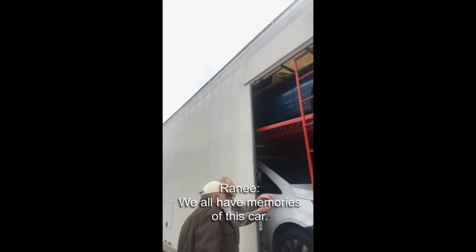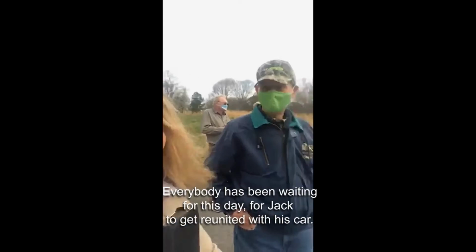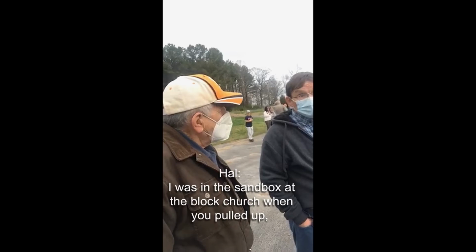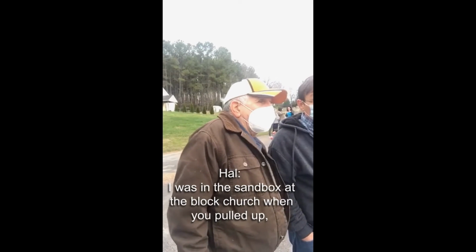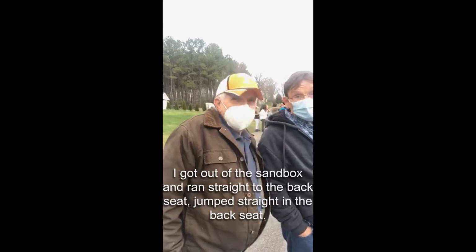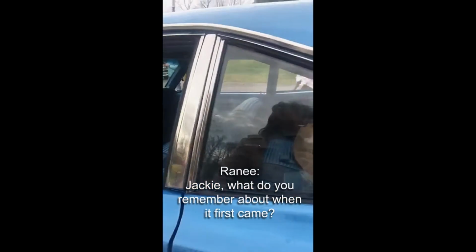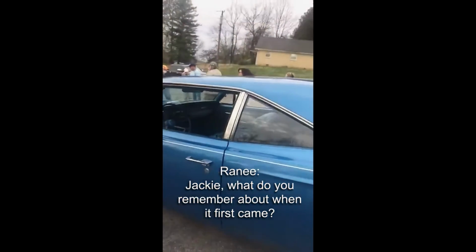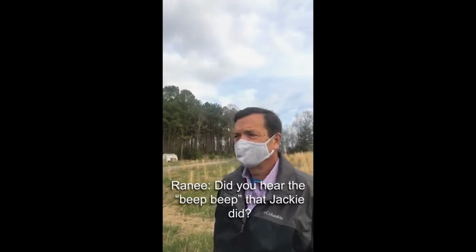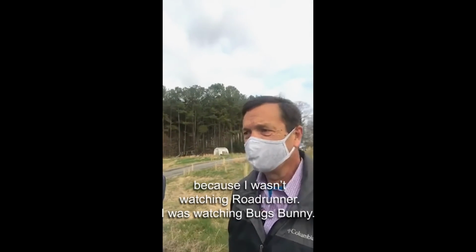We all have memories of this car. We've waited all 5 years. Everybody has been waiting for this day for Jack to get reunited with his car. I was in the sandbox at the block church when you pulled up and you got out and said you want to go for a ride. I got out of the sandbox and went straight to the back seat, jumped straight in the back seat. I remember the day he drove it home. Jackie, what do you remember about when it first came? We heard meet, meet, and we didn't know what was going on. Did you hear the beep that Jackie did? I did, but I couldn't figure it out because I wasn't watching Roadrunner. I was watching Bugs Bunny.